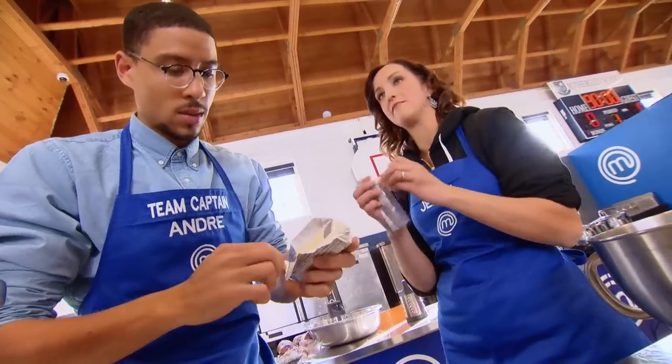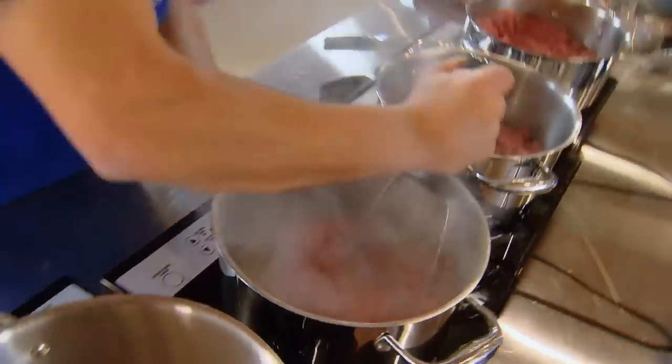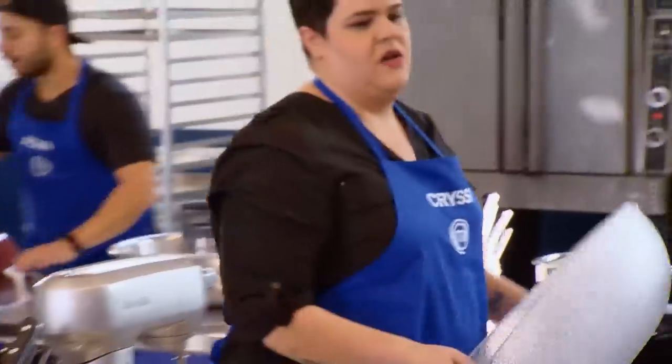Let's just have fun. Andre's not an in-your-face type of leader. His approach is to just trust his teammates. You know, we're all here, we all can cook. I'm making the beef. We're gonna do ground beef macaroni and cheese. I make macaroni and cheese all the time, so it's second nature for me. Easy peasy lemon squeezy. Wow, what a workout.